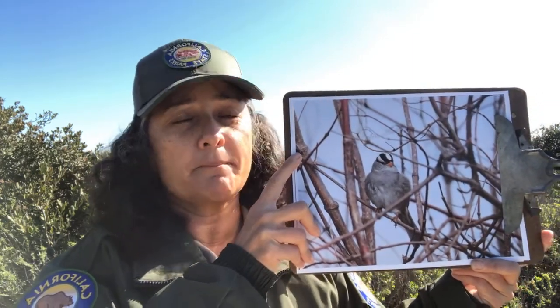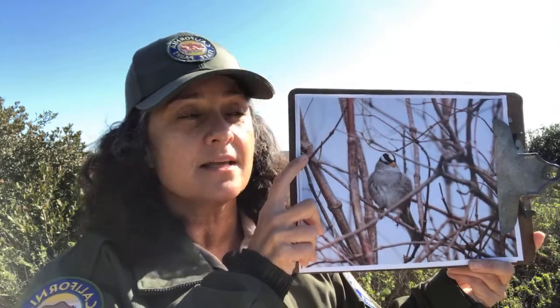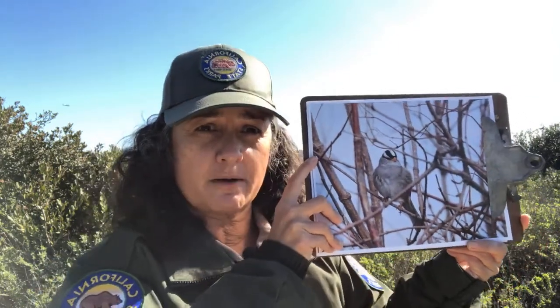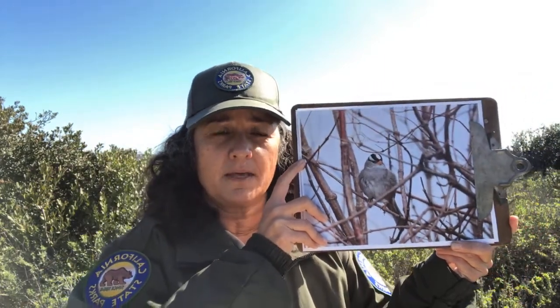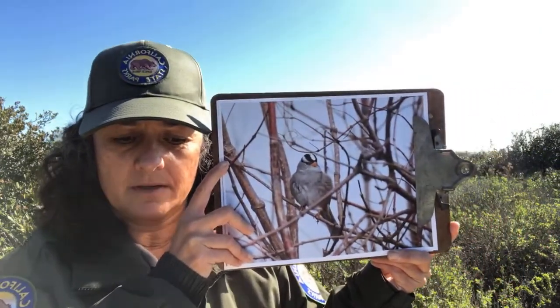The female, during breeding, they build their nests. We don't see this. They build their nests in the shrubby habitat up to about 10 feet high, made of pine needles or bark leaves, and the female will lay 3 to 7 eggs. They're kind of pale green with reddish splotches, and she will incubate them roughly 2 weeks.